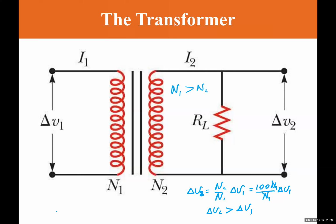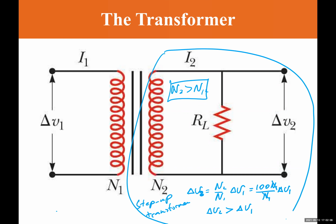This is known as a step-up transformer. Sorry, guys, actually N1 is less than N2. If N2 is greater than N1, then you get a step-up transformer, which means that the output voltage is larger than the input voltage. And what you can see is that the greater the difference in the number of turns, the greater N2 is relative to N1, the more output voltage you will get.